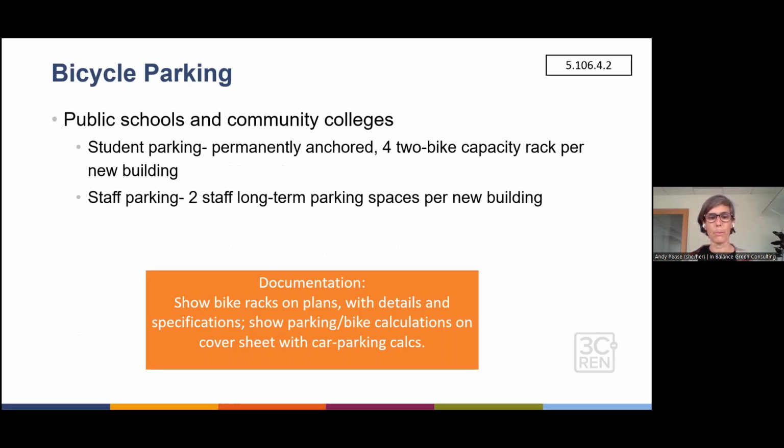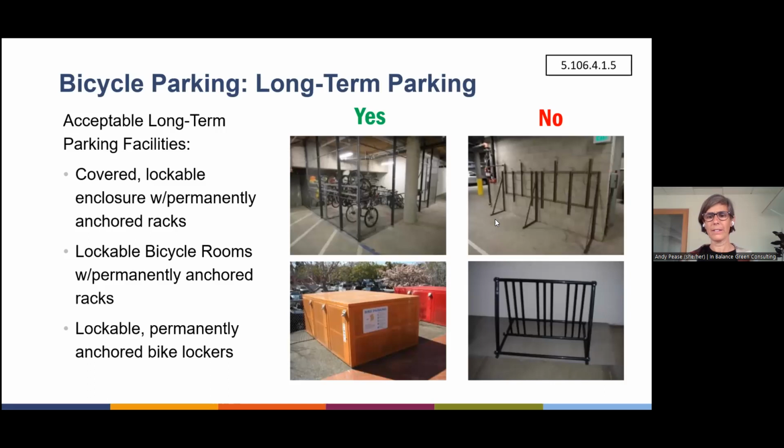So we're going to show the bike racks on the plans. You're going to have the calculation. You're going to have the details as specific. And then what does that actually look like?